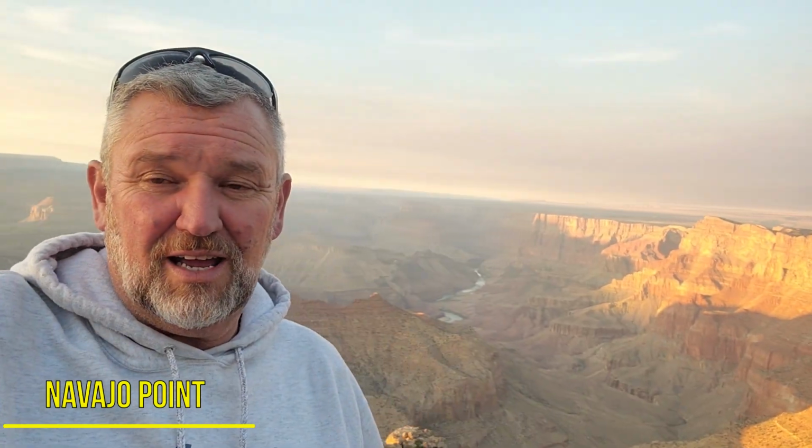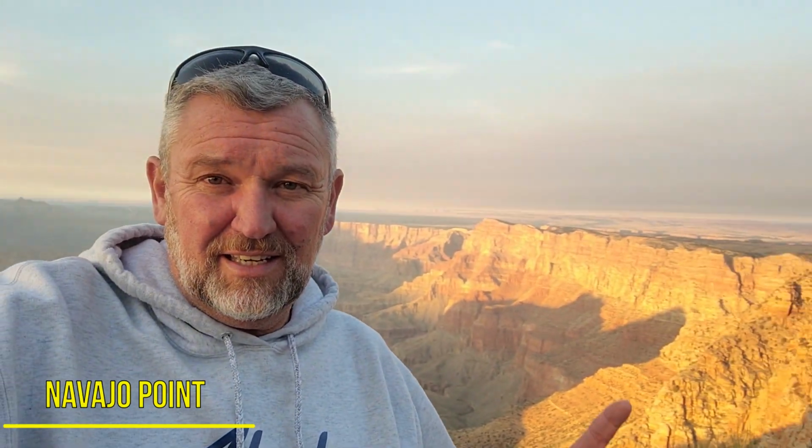Point here at the Grand Canyon, and that's the watchtower right out there. That's my destination for our sunset picture, and it's starting to set. So colorful, the sun hitting it, got big shadows on it, but the sun hitting it. This is Navajo Point.